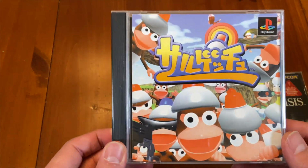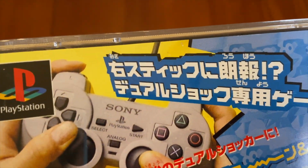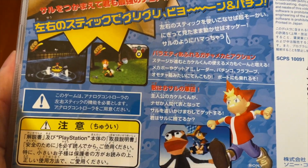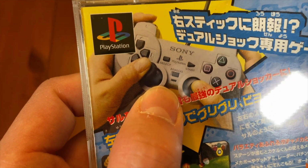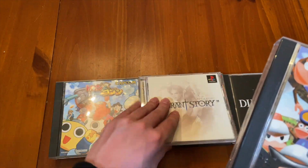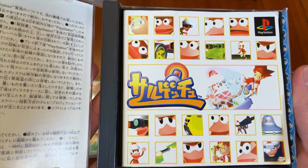Here is Saru Getchu. This is Ape Escape, a well-known game for the PlayStation with the DualShock. Remember, the original PlayStation did not have analog sticks. That came in like 1996 is when the original DualShock came out. I'm probably misremembering that also. And actually, a lot of the DualShock controllers don't work with some games, a lot of the early releases. I don't know if I have any here, but I'm pretty sure a bunch of these games don't work with DualShock. I don't know what would happen if you put these into a PlayStation 2. I'm not sure.